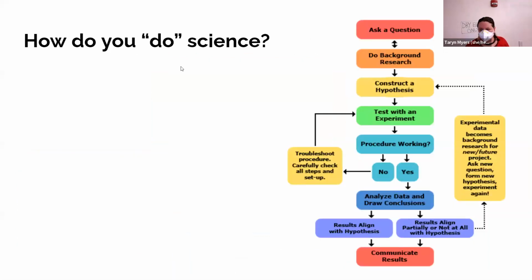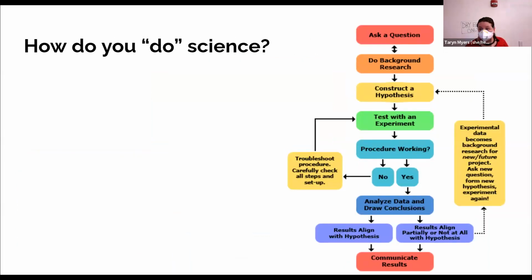And so we've talked about this sort of in passing, but I thought it'd be a good idea to actually break this down. Like, what is the scientific method? So you start by asking a question. Really, all science comes from curiosity. What is happening and why? How can we explain it?